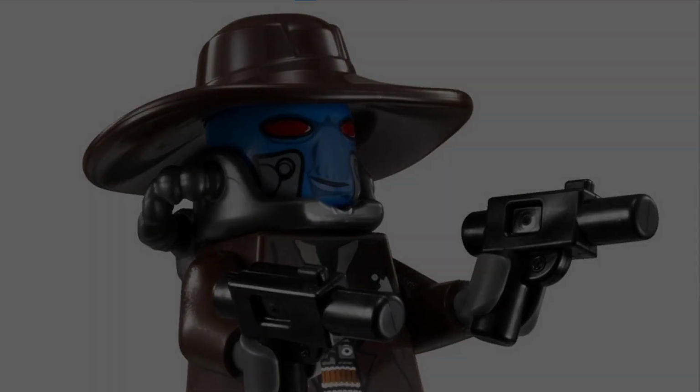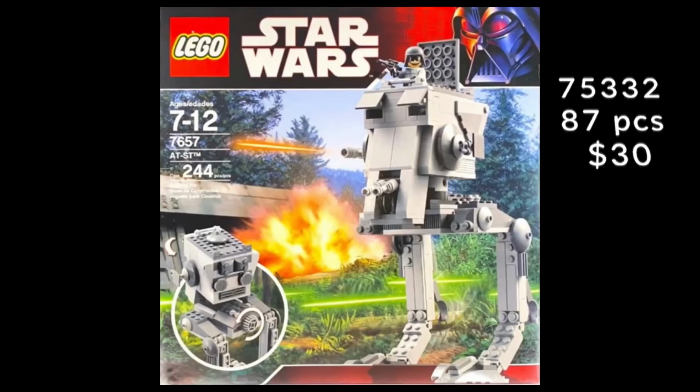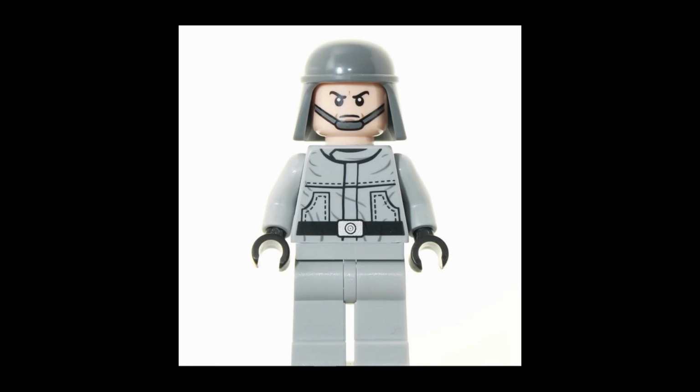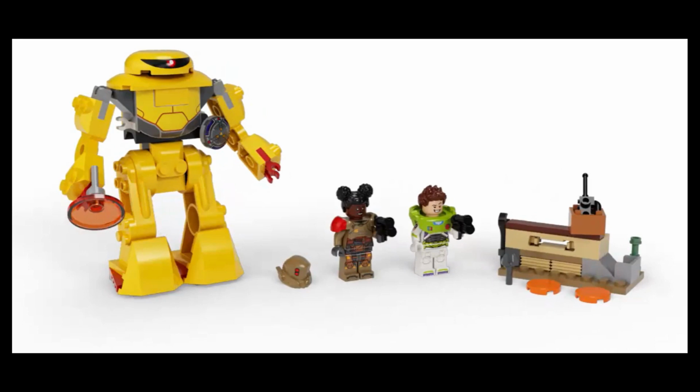The next set up on the list is a 4 Plus AT-ST. It will be numbered 75332, cost $30, and have 87 pieces. This set will also have 3 minifigures: Wicket, a Scout Trooper, and an AT-ST driver. This AT-ST will use the legs from the 4 Plus Buzz Lightyear Cyclops Lego set. The only difference will be that the legs will be turned around and have some extra pieces added to the feet to make it look better.